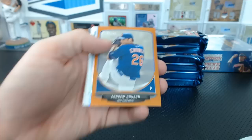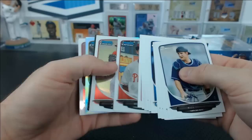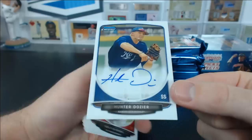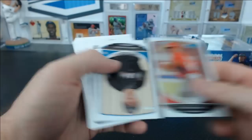Andrew Church, orange. And Ian Stifler. Sick Judge. Austin Meadows, refractor. And Hunter Dozier. Guess what team that is, Serenity. He's pretty good, too. Hunter Dozier, autograph for the Royals. Pretty good. Pills are good.